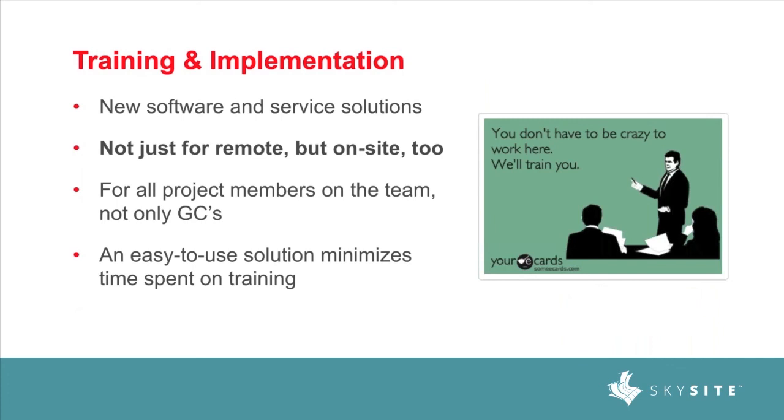Training and implementation. The type of system that you decide to use, one of the most critical things I would say is the ease of use and the training. You can spend lots of money on some system that promises to do everything in the world, but if it's too complicated to use, it just will not be used. That's as simple as it is, especially in the construction industry.